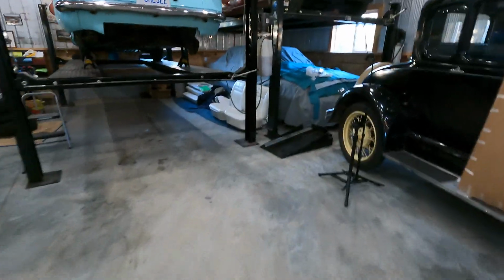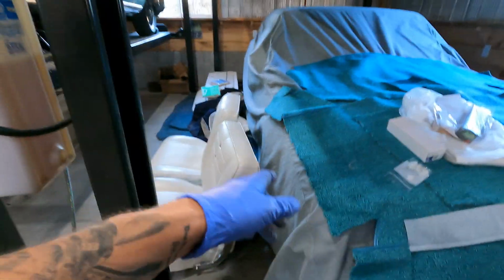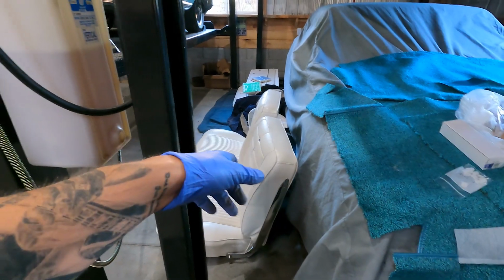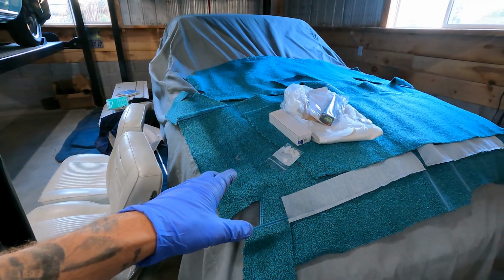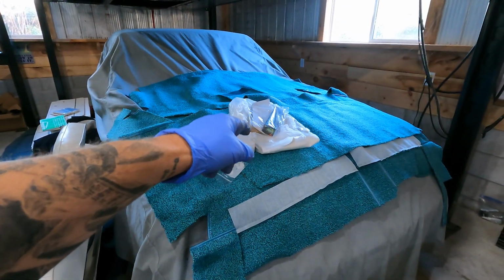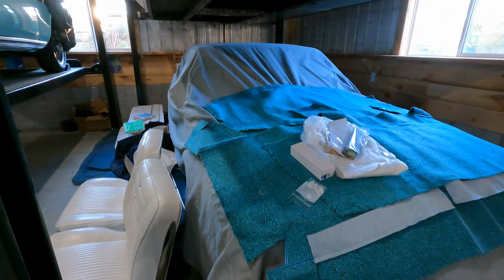Goodies, goodies, goodies. So that's the seats. I've showed them before. They're 63 seats, not 64 seats, but they were available, so I got them. This is all brand new carpet from Clark's. New headliner. Lots of good stuff. Way too much money for this car.